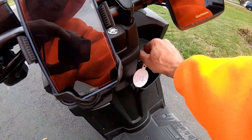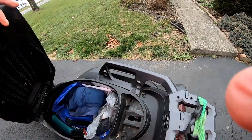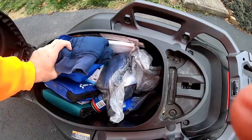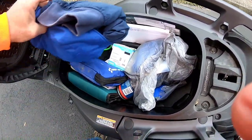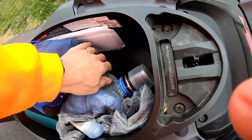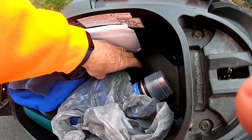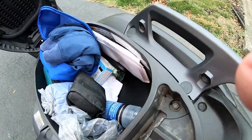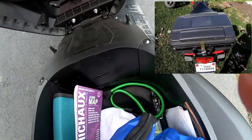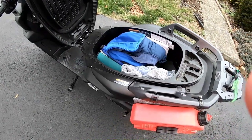The other advantage, the big advantage, is the storage. The Honda has absolutely no storage, and this has a big storage under here. I can put extra clothes, first aid kit, tools, sunscreen, binoculars, a little saw, tire repair kit. It has tons of storage, whereas the only storage the Honda has, I added a little case in the back. But this is a big advantage of the Zuma, is the storage.